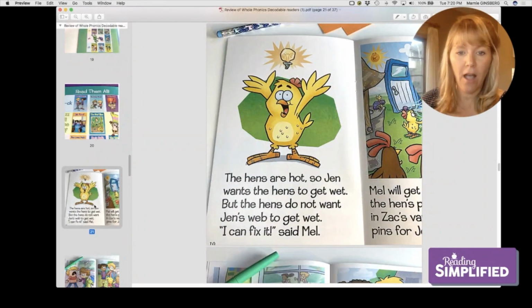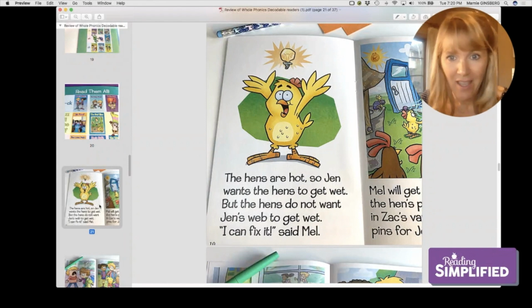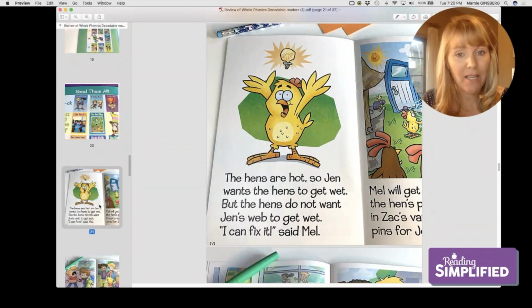The hens are hot, so Jen wants the hens to get wet. But the hens do not want Jen's web to get wet. I can fix it, says Mel.